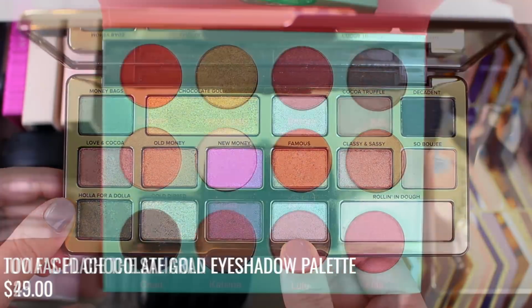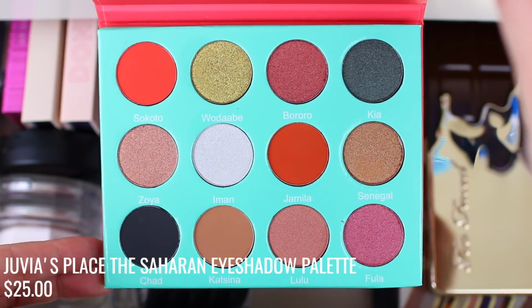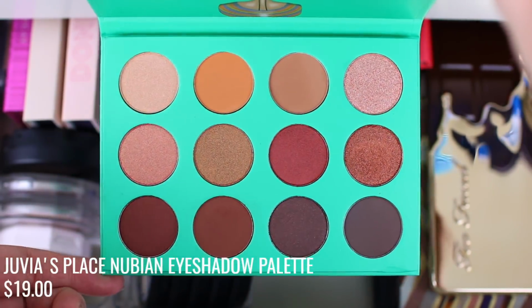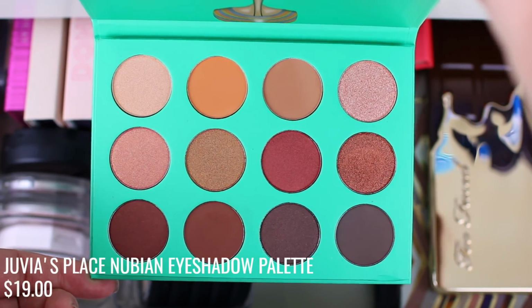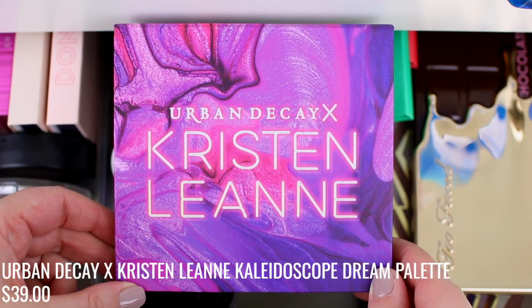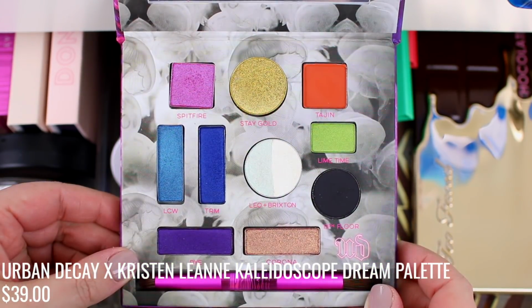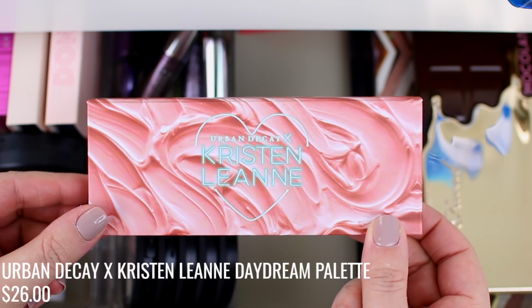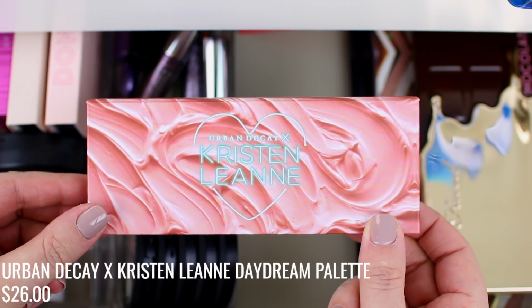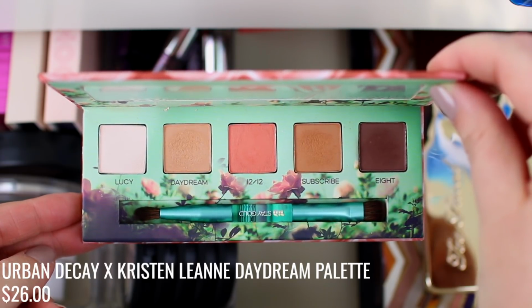I've been trying out the Juvia's Place shadows off and on. I don't know, I feel like I still have to give them a fair shot. I don't gravitate toward these palettes super often, so I really need to make an effort to use them this month. And then I have the Urban Decay Kristen Leanne palette, which comes with some really fun, bright, bold, metallic shadows. And this one is one of the best metallic shadow palettes that I've ever tried, so I totally recommend it. The Urban Decay Kristen Leanne Daydream palette is expensive for what it is, but honestly, I do use it really often. I feel like it's just an easy to use palette.